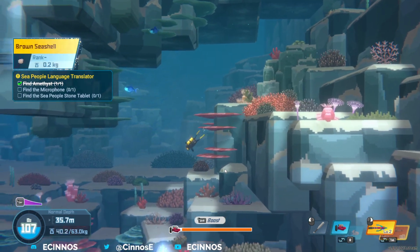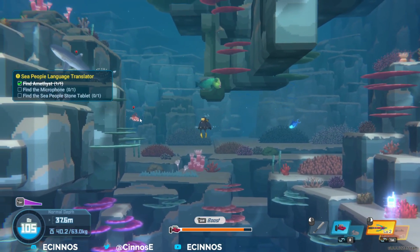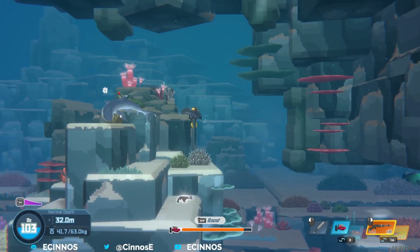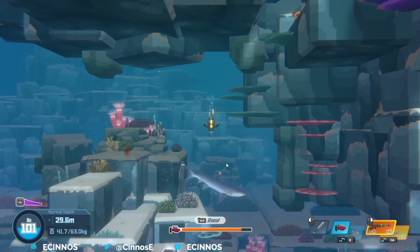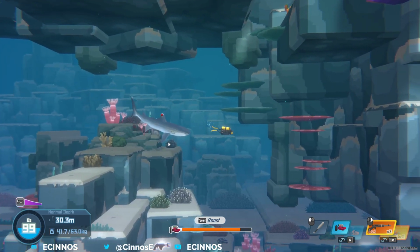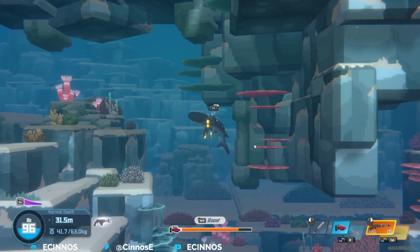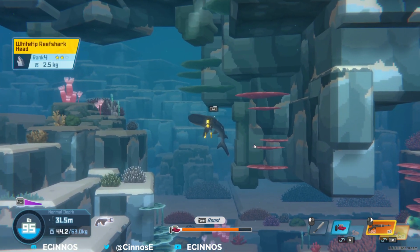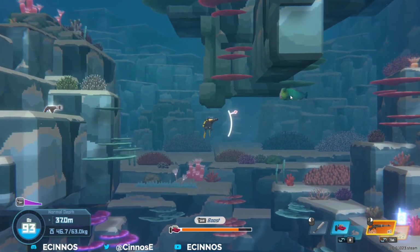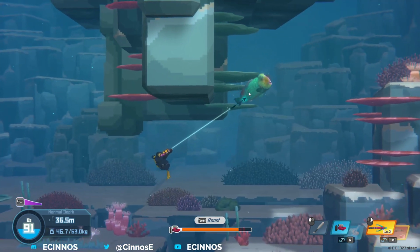Getting all these scooters now, I don't even need them. Where'd the pearfish go? Oh, God. Well, I guess we'll take you. I'll definitely take more light tip reef shark. So this stuff's actually worth a fair bit, so it doesn't hurt to get a fair bit of it and keep selling that as a bigger ticket item.